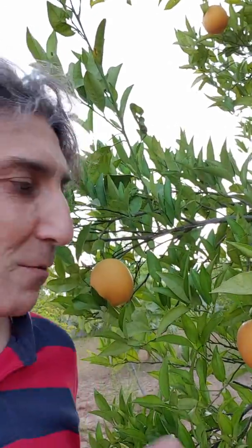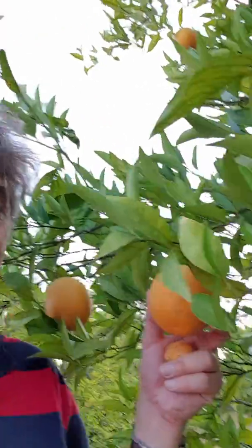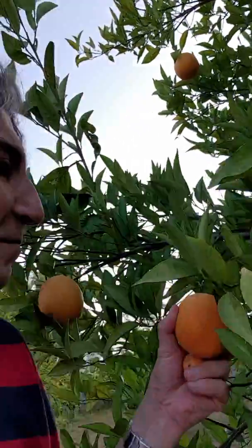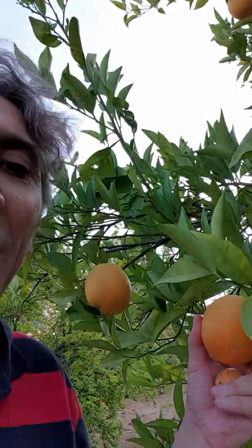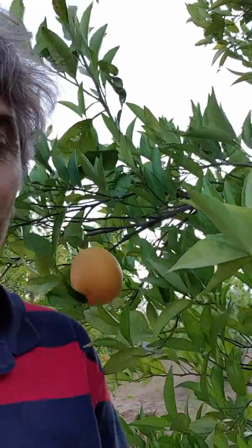What do you like to drink in the morning? Orange juice? Well, here we have some oranges in this orchard. They're almost ready, I would say. They're almost ready to squeeze and drink the juice. Oranges.